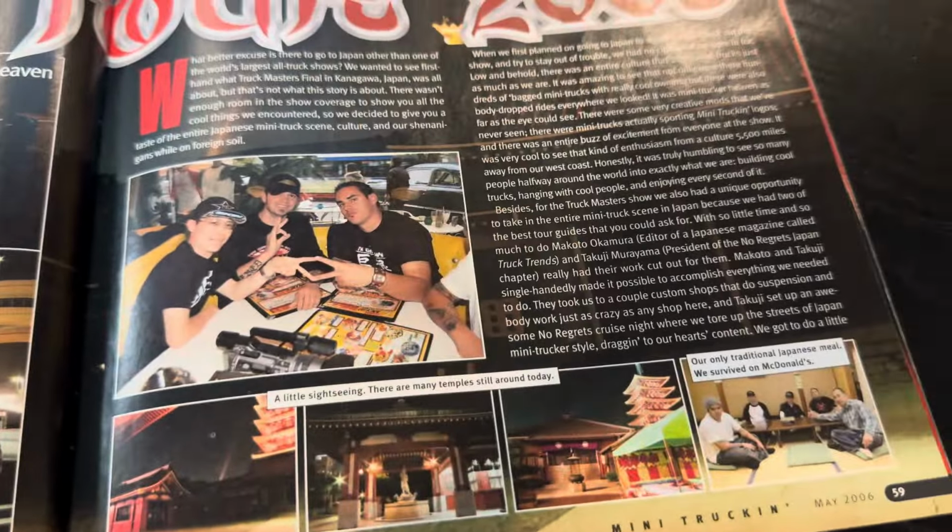5 years and 2 million yen. Might be the most expensive truck number-wise. What I mean by that is 2 million. It sounds like a lot, but no, I cannot convert that off the top of my head. Does anybody know how much that would be in U.S. dollars now?